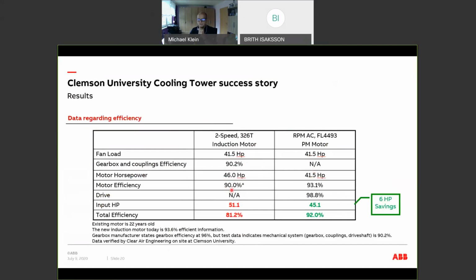Motor efficiency used to be 90%. We had a 93.1 on that motor. We haven't had a drive, but now we need a drive which has 1.2% losses. And that brings the input power from 51 down to 45.1, which is a 6 horsepower saving, or put in percentage, it's 81 to 92. So it's an improvement of about 10.8%.